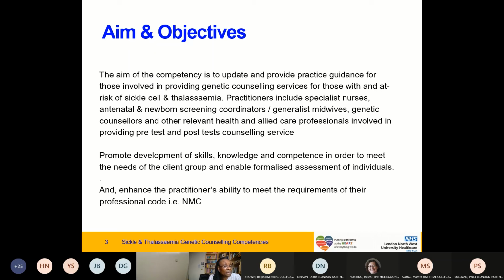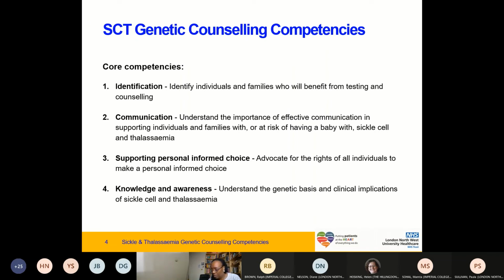The objective of it is to promote your understanding and your knowledge and your ability to provide a competent service, and to understand the needs of the client group. And we're hoping that this document will be better used than the one before. And then the genetic counselling competencies, we need to look at what's in it. We have to think in terms of how it enables people to provide a good service.